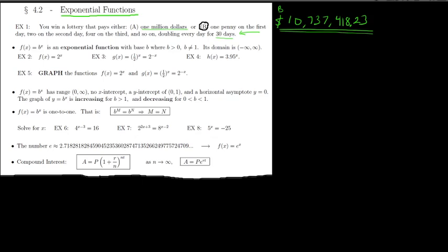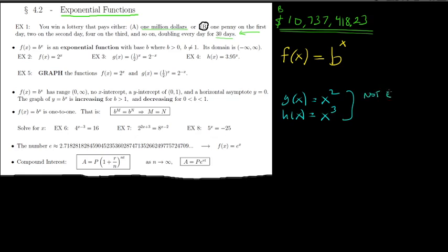Okay, so what is an exponential function? The basic form of an exponential function just looks like this: f of x, because it is a function, equals some number, I'm going to call that number b for now, raised to the power x. So don't get confused with functions that we've seen before, like x cubed or x squared. These are not exponential functions.